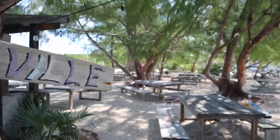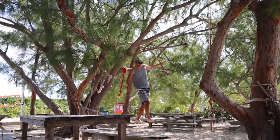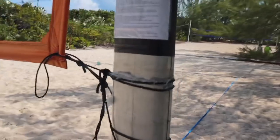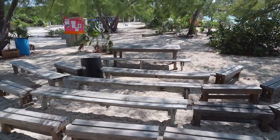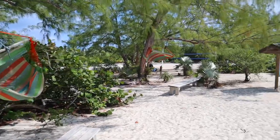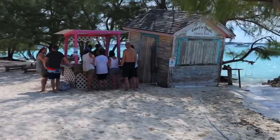One of the nice things about it is we've anchored very close to shore, so during the day, yeah, there's a lot of traffic, but Chat 'n' Chill closes at 7 o'clock at night. So at nighttime, it's just peace and quiet, and you're not actually sleeping next to a fully functional bar. Pretty much almost every single day we've hung out here at Chat 'n' Chill, and it's definitely a spot we're gonna remember as we move forward.